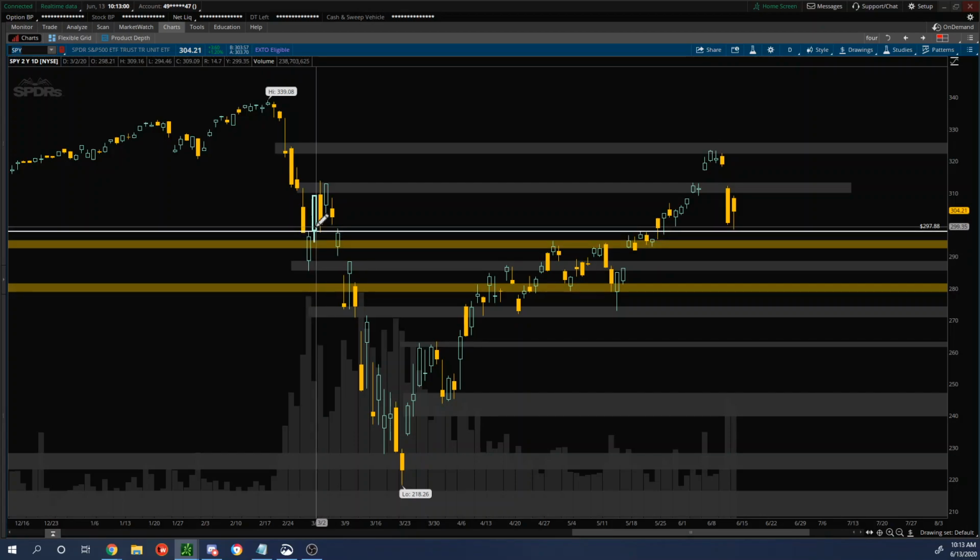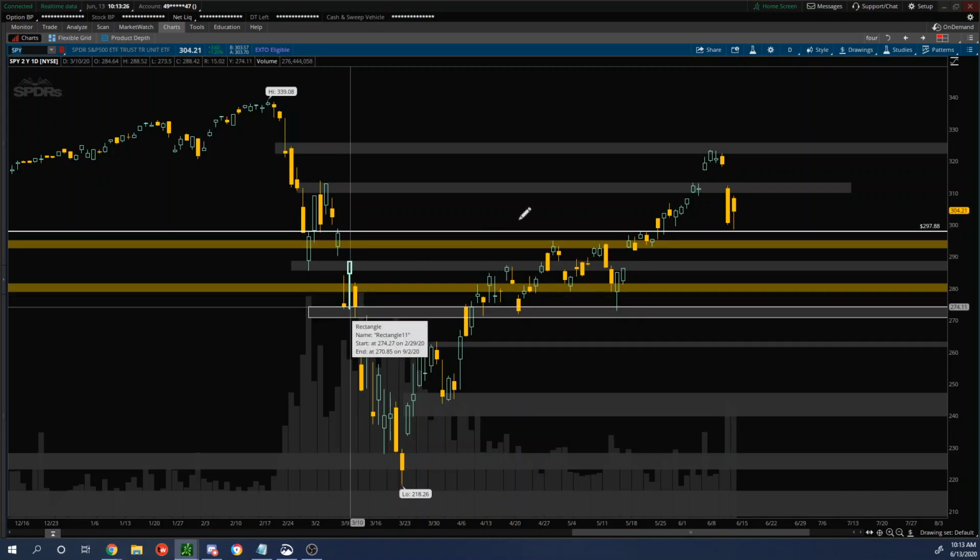Then the next day, we gap over it, opening above 298, and boom, we rally. The next day, where do we find support? Low of day, 297.57, right around that area. And we hold, and we stay bullish. And this day we stay bullish. And what do we do here? We gap underneath resistance. That general area is resistance, and then we are rejected.